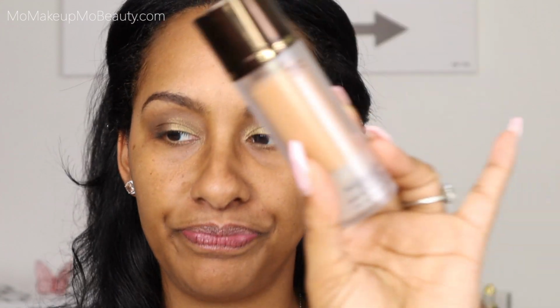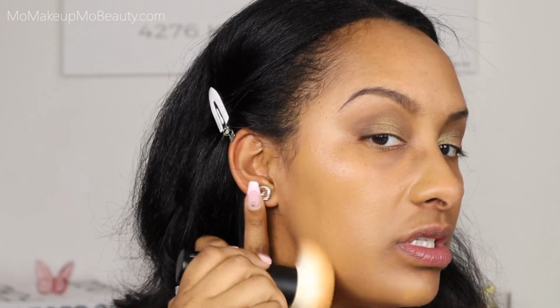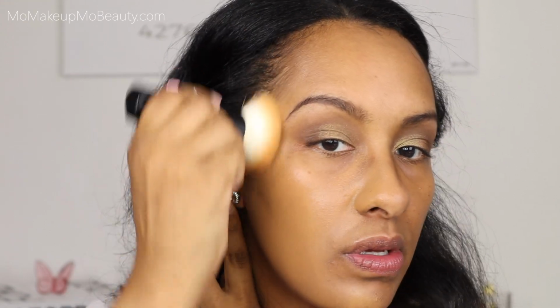So I'm actually just going to use one of my normal foundations. It's my Tom Ford Traceless Soft Matte foundation. And I'm using my Wayne Goss Holiday brush. You guys always ask me about this brush, and I wish that this brush was still available because it is amazing. And it literally is magical for foundation. But it's one of his holiday limited edition brushes. It's so easy to work with.